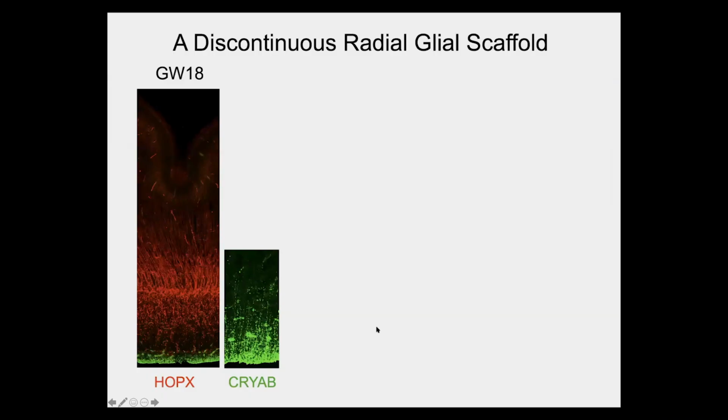And that allowed us to make a series of observations that I just want to describe briefly. One of them is a puzzling observation based on these two markers. HOPX is shown here on the left panel in red. It's a marker of the outer radial glia, and it fills the entire cell, so you can see the processes. And these red processes do go all the way up to the pial surface. At the same time, we labeled these sections with CRYAB. Now, CRYAB is a marker for the ventricular radial glia. And these radial fibers, the green ones, didn't go all the way up to the cortex. In fact, they ended just about where these outer subventricular zone fibers start.